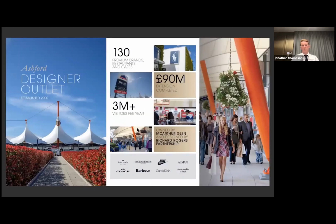Again, Ashford has Elwick Place and Ashford Designer Outlet, which attracts many shoppers from London. And there's also a number of food and beverage outlets in the town, which makes it an attractive place to live.